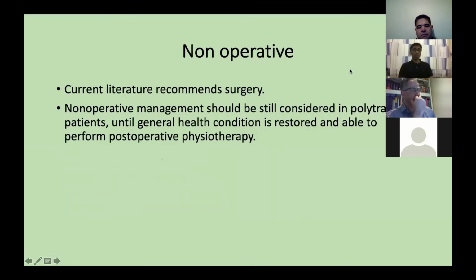Non-operative management. The literature says there is no role for non-operative management as they have significantly poor results and poor functional outcome from non-operative management, and it should only be reserved to people with poor general health condition and elderly patients who don't have the reserves or may not be able to do an extensive rigorous post-operative physiotherapy.